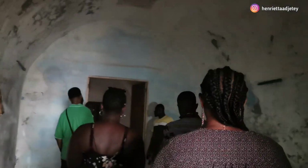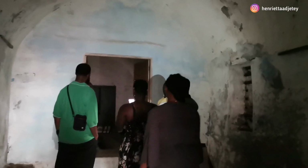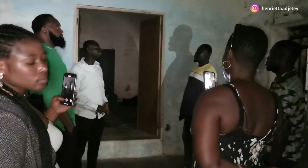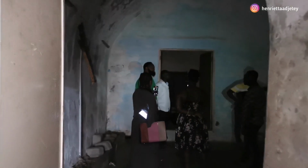Slaves used to be kept here, slaves used to be kept in there. About 200 slaves was the least, and the maximum was about 250 to 300 slaves, all being kept here for 5 to 6 months.